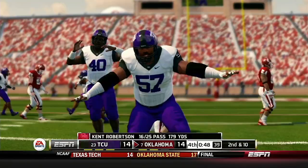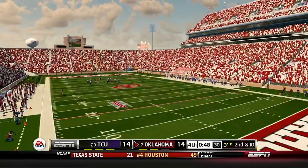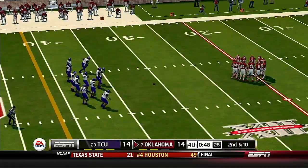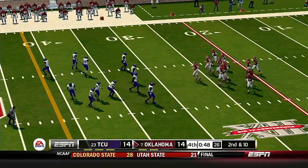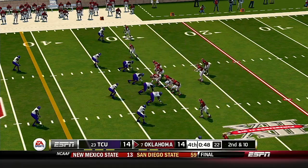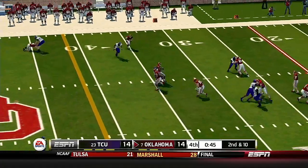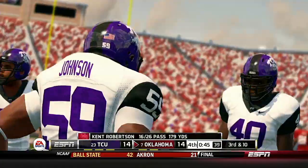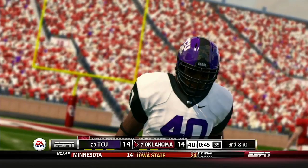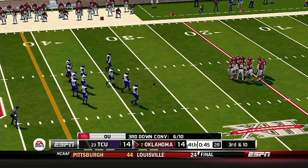Looks to the back and can't connect. Second and 10. Ball on the 31. Throws to the tailback, incomplete. Johnson knocks the ball loose. That brings us third and 10.